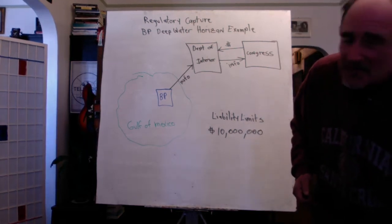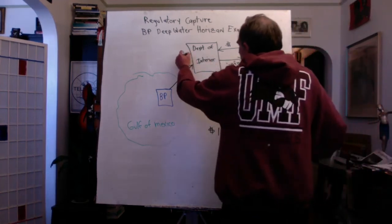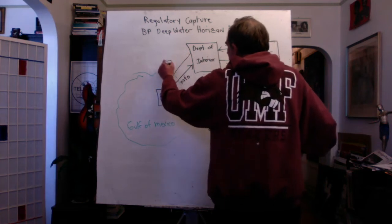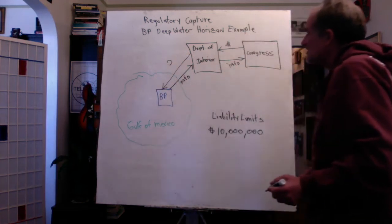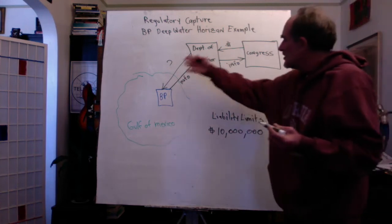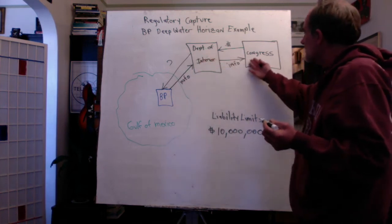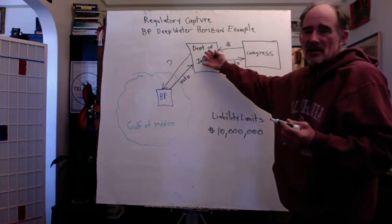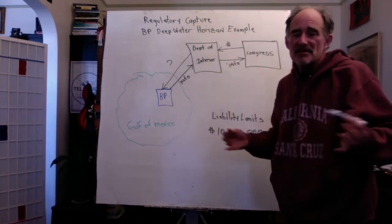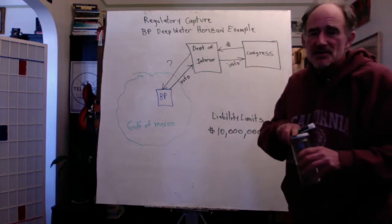So in the Gulf of Mexico, what in return does the Department of Interior give British Petroleum in return for the information that the Department of Interior needs to give Congress so that they can increase and expand their budget? And this, again, of course, explains how government can grow, is this type of public choice relationships.